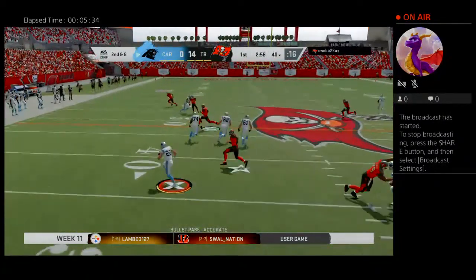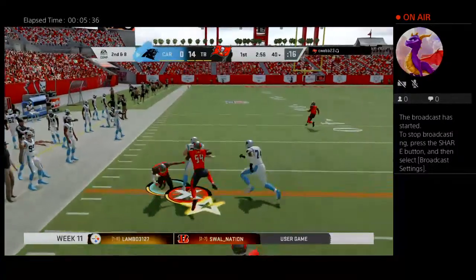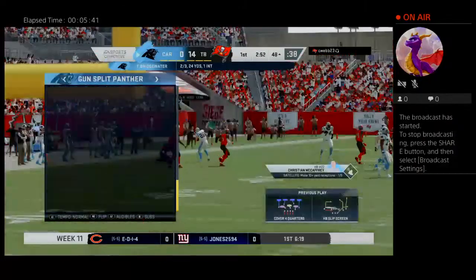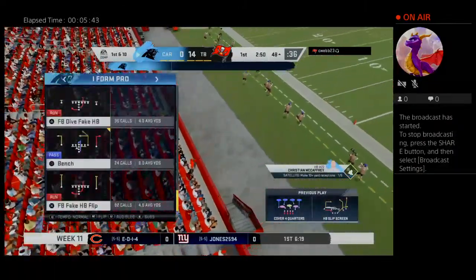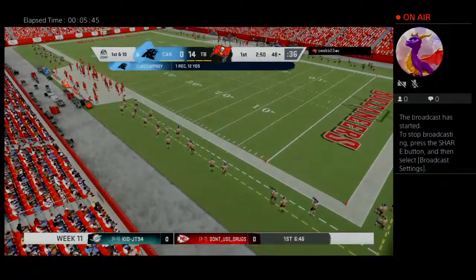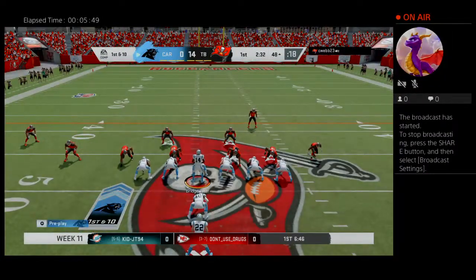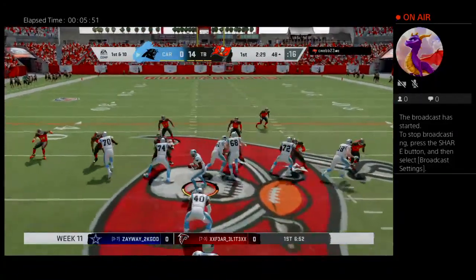From the 40 now on 2nd down, Bridgewater. And he'll be taken down, but not before he gets into enemy territory. The Panthers have the first. It's a gain of 12. So from Buccaneer territory now, it's 1st and 10 at the 48-yard line.